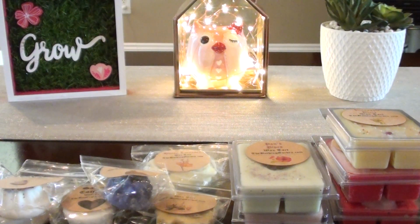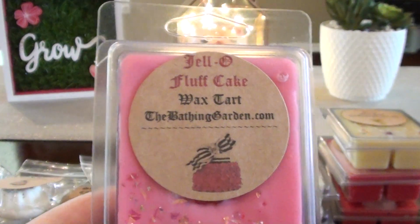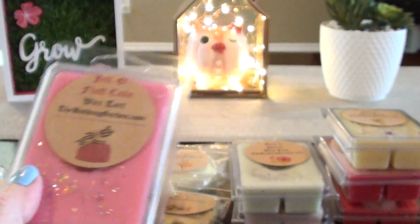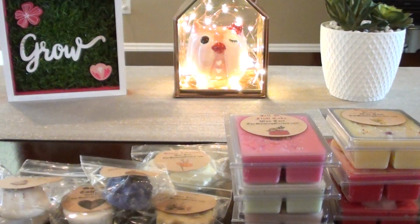So this one to me is like the Rose Girl one that I had, the Angel Marshmallow Fluff or whatever that one was. It smells very similar. It kind of reminds me of when you have a marshmallow salad at Thanksgiving or Easter or Christmas. And it smells like the stuff you stir it with, the marshmallow, and then I don't know what it is. Anyways, okay. I'm losing myself here.